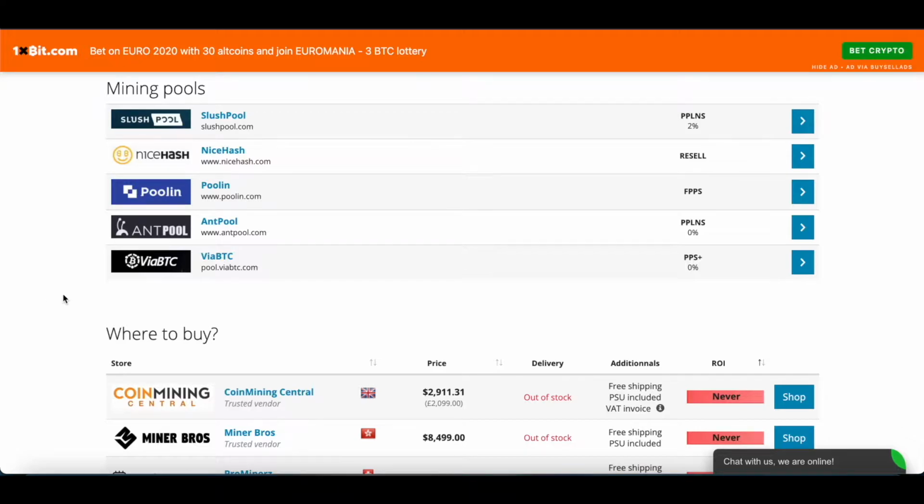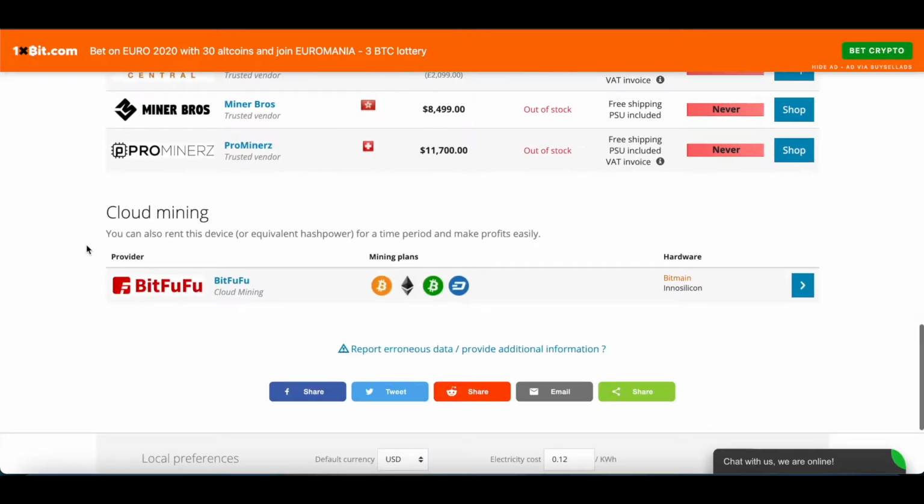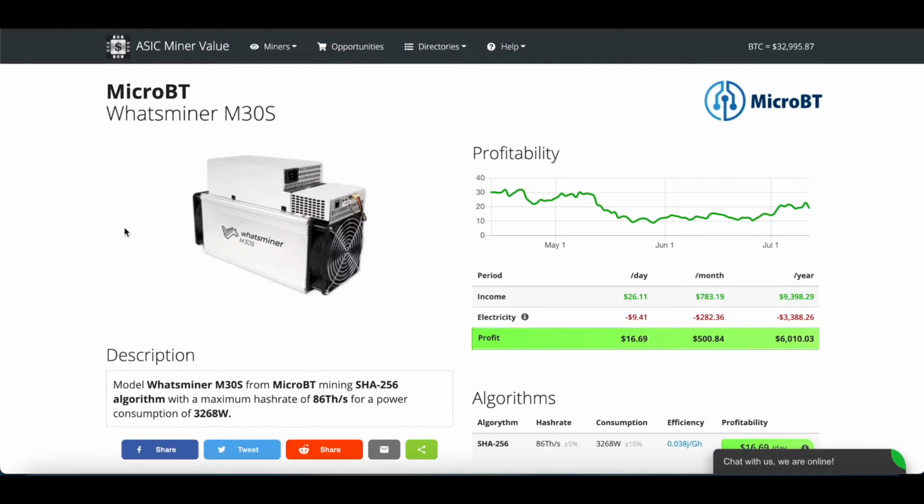We're also going to focus on the pool. So what does it cost? In Coin Market Central, it costs about $2,000, almost $3,000, but it's out of stock. And everywhere else it costs more than $8,000. So that's a lot, right? So about $3,000. I mean, if you can get it for $3,000, then it's a good deal, I think.